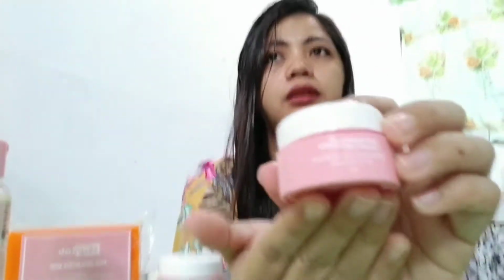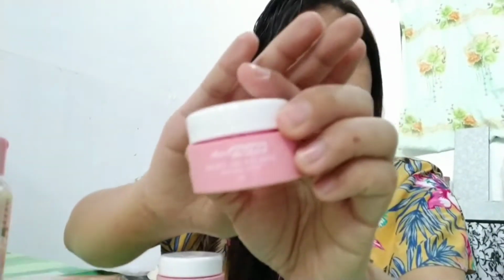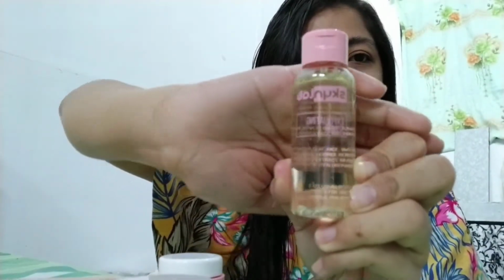So it has a 45 SPF, SPF 45. And then their toner, guys. Alam nyo ba, guys? Their toner is, since organic siya, it can be used on your kilikili or any dark spots on your body. So I'm actually using this on my kilikili. That's why they also have a bigger bottle which has a 100 ml.